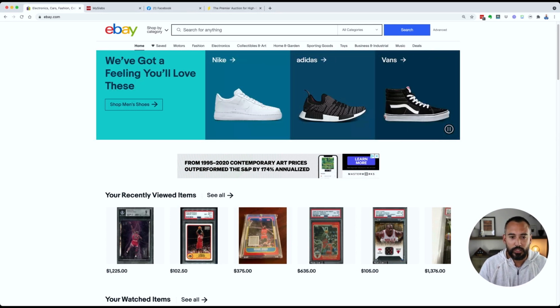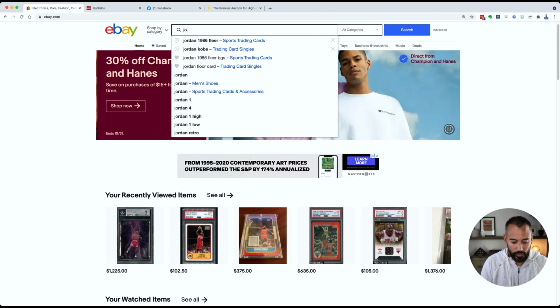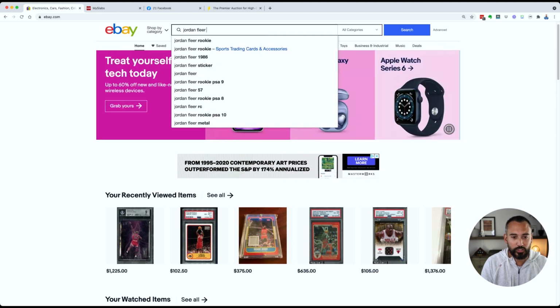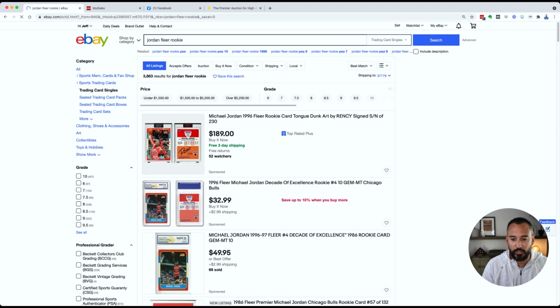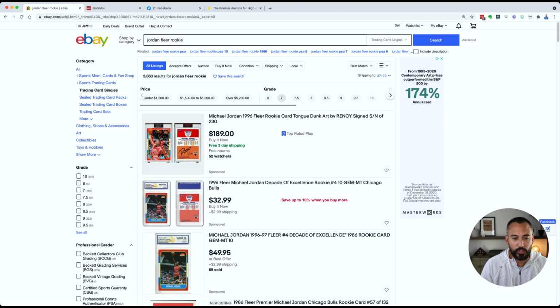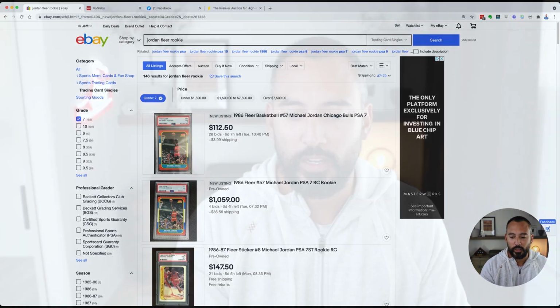But one of the things with eBay, especially looking at a Jordan Fleer rookie, so we're just gonna do a quick search. Jordan Fleer rookie, I'm assuming his sticker may also come up. You can do graded. Let's say that you're starting off, so you just want to do a graded 7. I will have another video that talks about the different grades. This is kind of beyond the scope of this video.